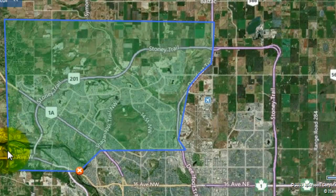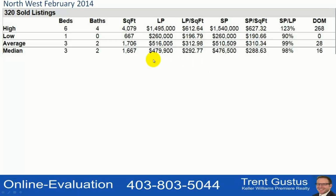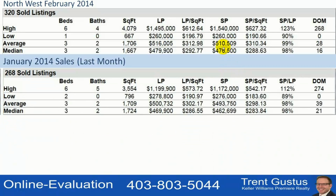Okay, so now we're going to move to the northwest section of the city. So in the northwest we had a high sale of $1.54 million and an average sale price of $510,509. And as compared to last month, it was $493,750. So the pricing has changed a little bit here, and definitely we've moved up in our average sale price.